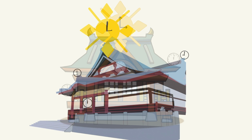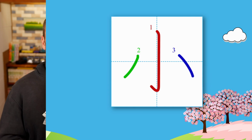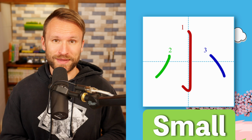Anyway, the story I'm using for this kanji is quite simple. The Sun Temple honors time, bringing us to a small little kanji that means small. Yes, I'm going to keep doing that.